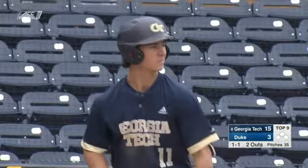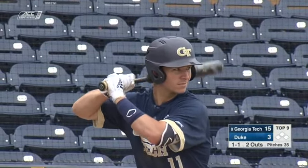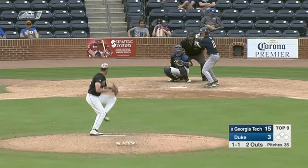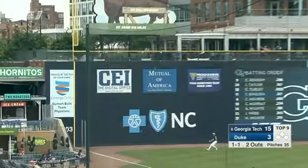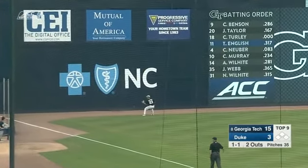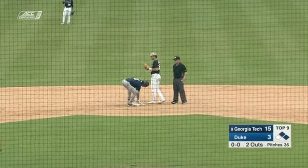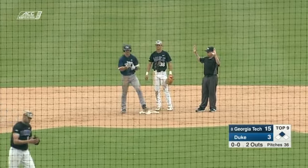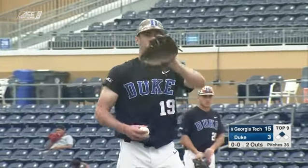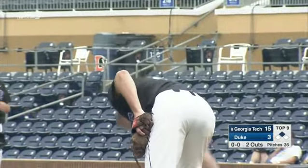No coach will tell you that they already have too much depth in a pitching staff. Blue Devils already going deeper into their staff than they expected earlier on in the season. Extra base hit for English as the throw from Gallagher comes in late. A double for Tristan English, with Graham Stinson and Adam Lasky missing a significant portion of the season. Lasky has returned. Stinson has not to this point.